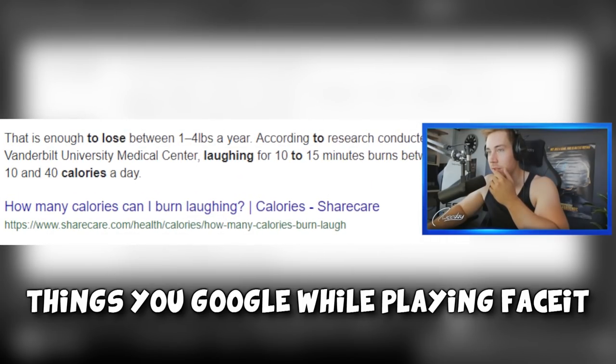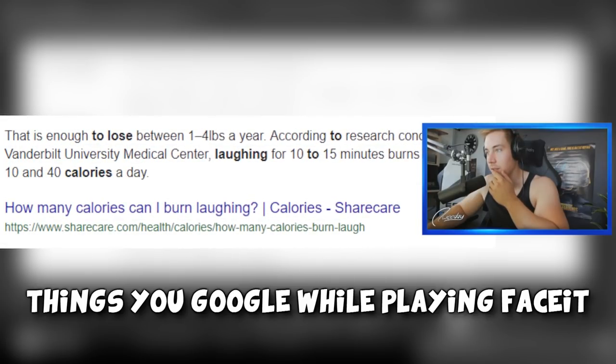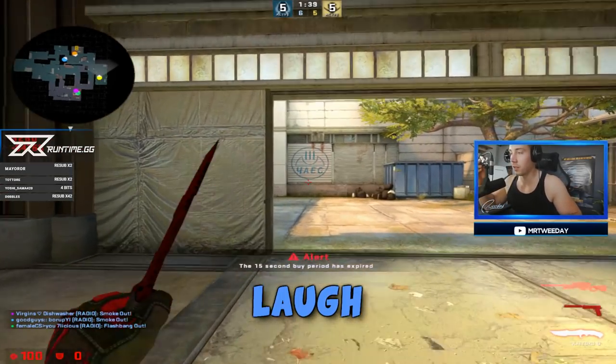He's so mad. You can lose 1 to 4 pounds a year. According to research conducted by Vanderbilt Universal Media, laughing for 10 to 15 minutes burns between 10 and 40 calories. So, guys, if you're fat, just laugh a lot.